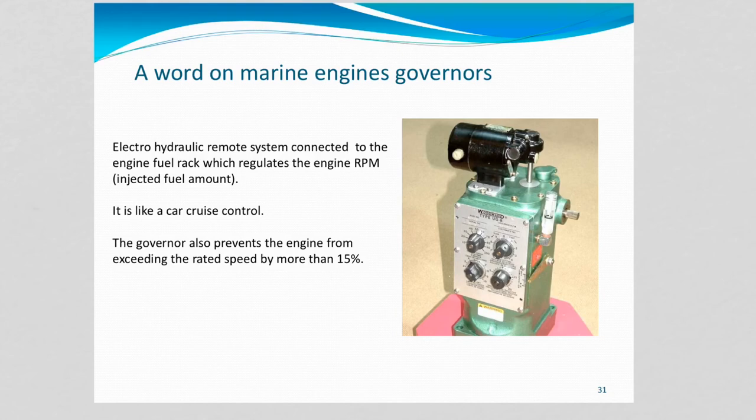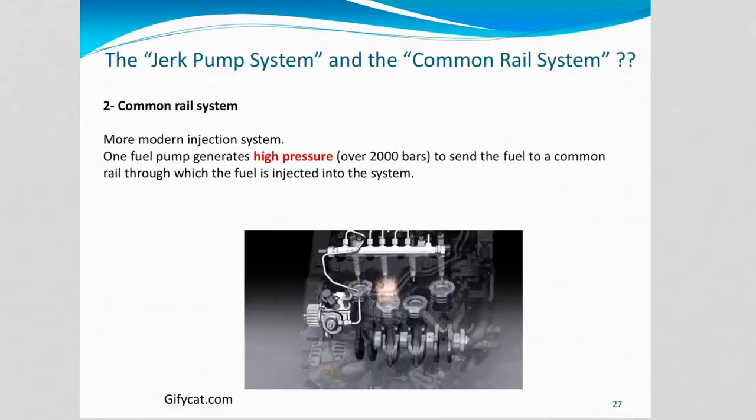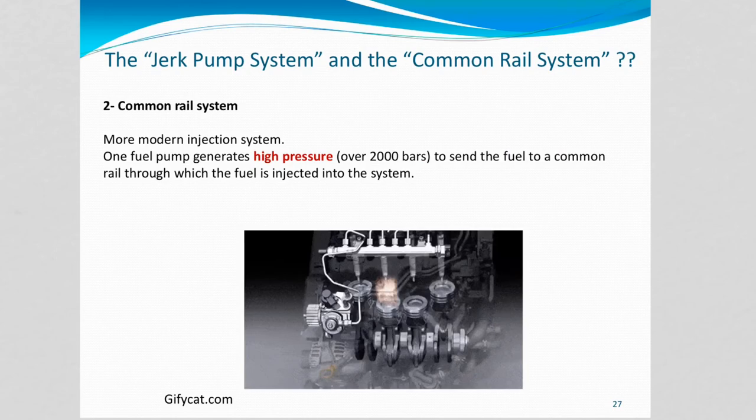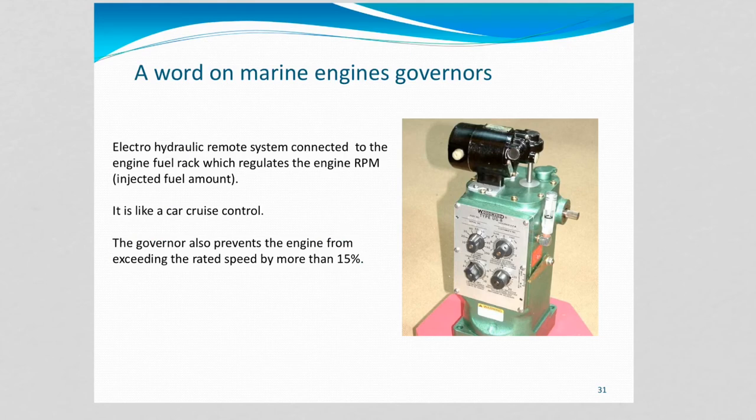And it regulates the engine RPM. So, dealing with the fuel rack, it was that injection system we saw earlier. Here, see, that fuel rack here. And a lot of it now is electronic, so it's connected to the ECU to send more or less fuel, or open the injectors more or less time.